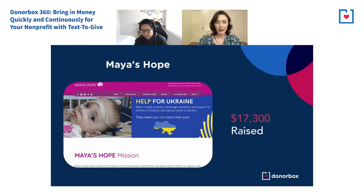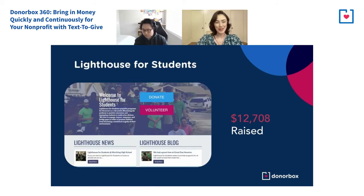So they are engaging their supporters on all levels through many different campaign uses, and they've added Text-to-Give to further add on to that total. So I wanted to highlight this one because this is a really great use case for emergency relief campaigns, things that need to be turned around really quickly. And just a couple more for you.